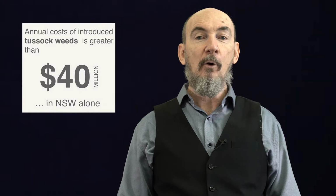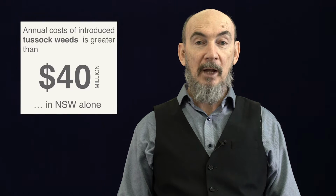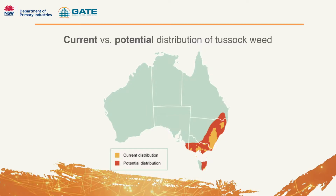Did you know introduced tussock weeds cost over $40 million per year in lost production? And get this, that's just the cost incurred in New South Wales alone. But the problem is widespread. Tussock weeds affect well over 3 million hectares of valuable pastures and grasslands across southeast Australia.